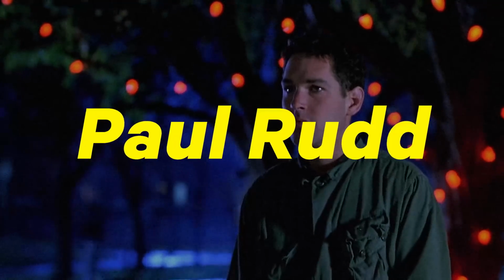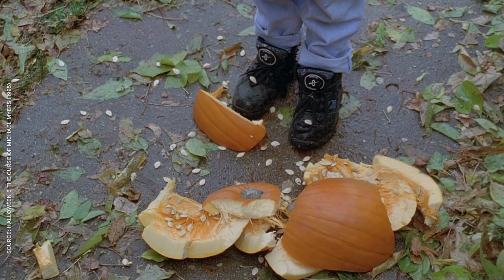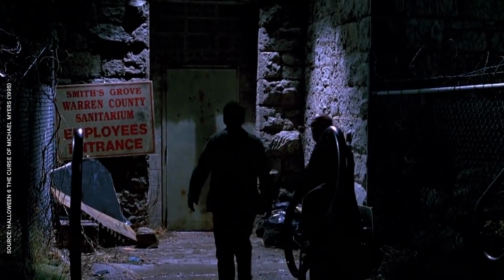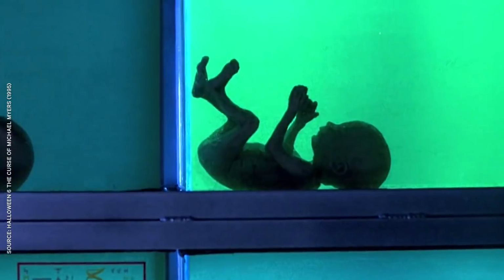And there's only one man who could put a stop to it. Paul Rudd. He plays grown-up Tommy Doyle, the little kid from the very first movie. Michael chases him into a medical lab inside an insane asylum where the cult is using Michael's DNA to grow evil babies. This sounds batshit. Like, have I mentioned how bad this cult shit sucks?